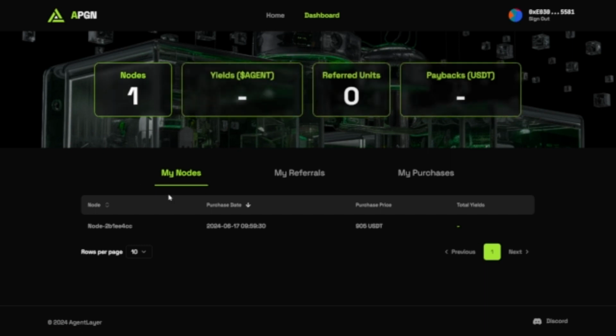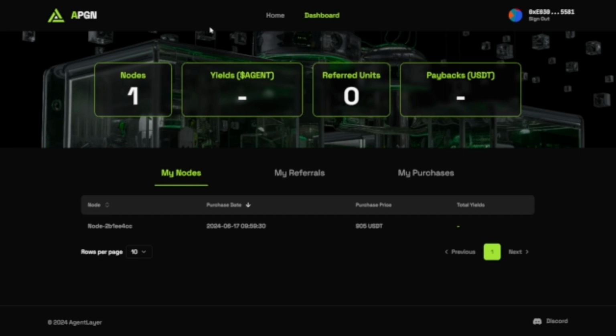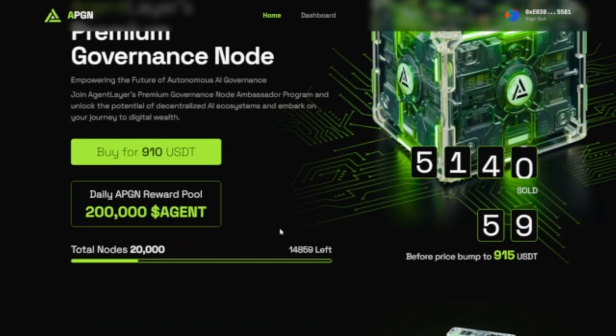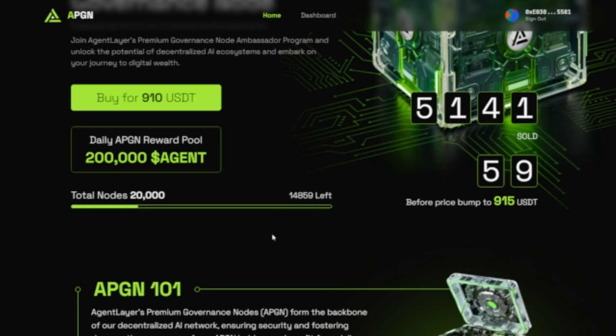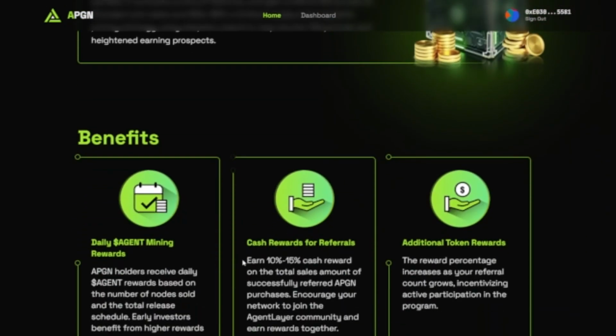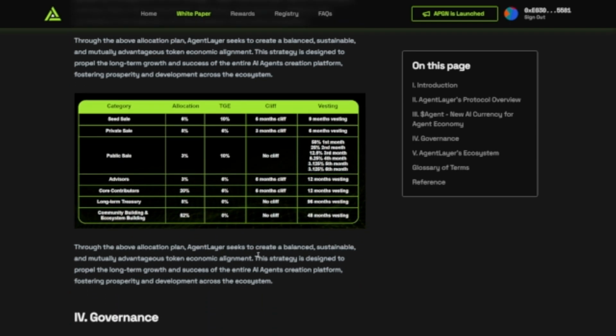Once your nodes are active, you can sit back and watch the yields come in. These nodes offer passive income without any additional work on your part. If you own a node, you get an amount of free agent tokens every day. The initial reward pool is 200,000 agent tokens distributed daily based on the number of nodes sold. This means your yield will vary, but early adopters often benefit the most. The project includes a 6-month cliff and a 12-month vesting period for seed contributors, ensuring long-term commitment and stability.